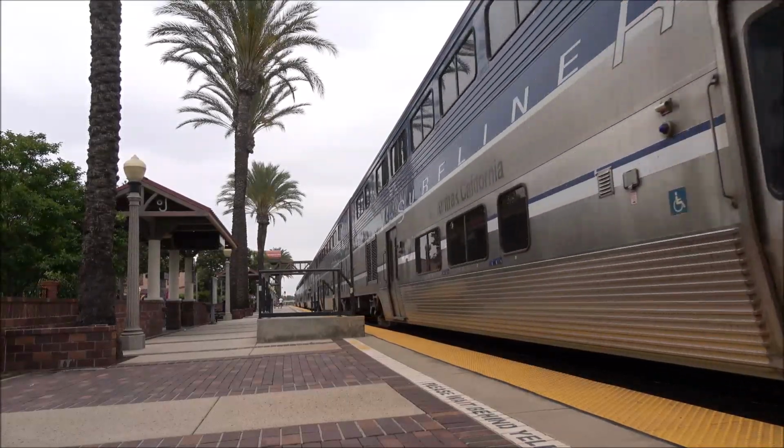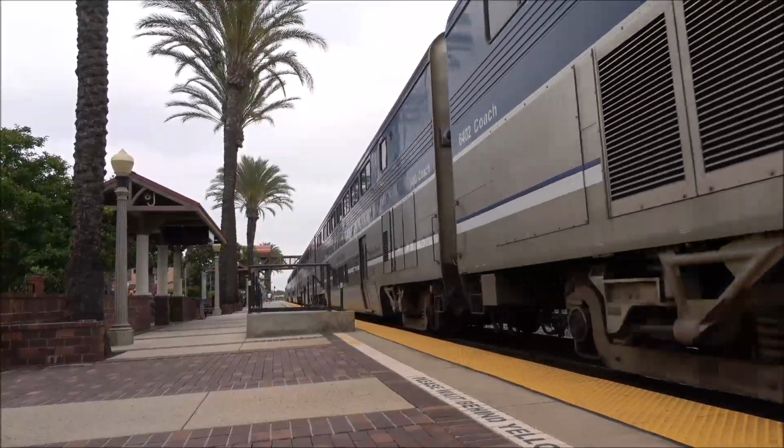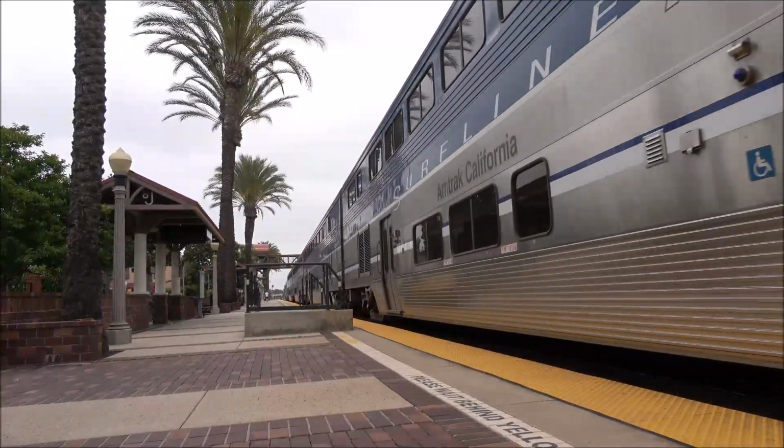Amtrak 777 pulls out of Fullerton Station on its way to Los Angeles Union Station.